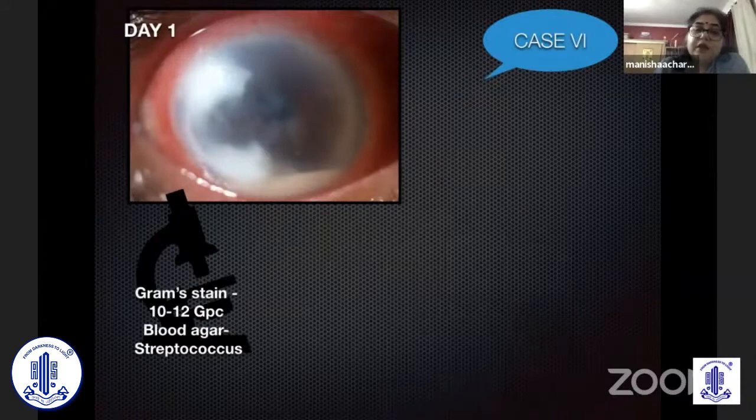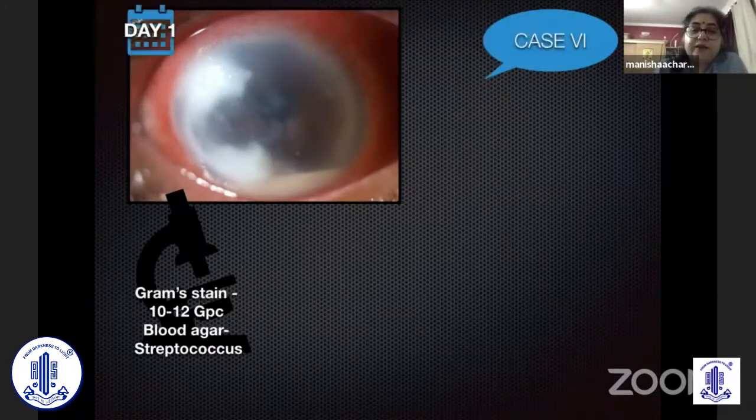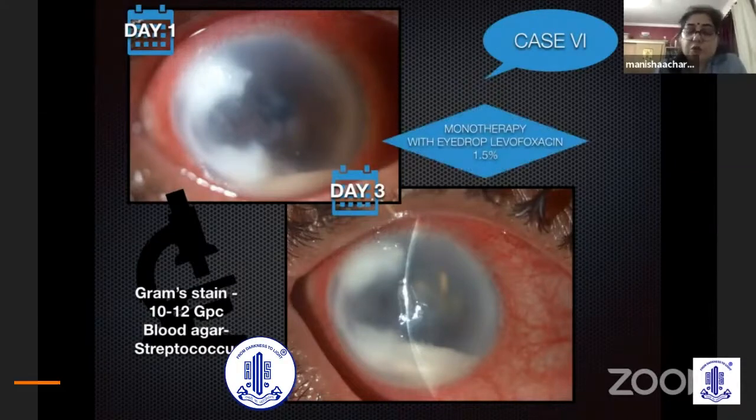This was a moderate, I would say a little severe, infiltrate which came to us, in an 80-year-old female with a 5-day history of pain and diminution of vision. When the patient presented, we did the gram staining, and it showed gram-positive cocci. We started the patient on levofloxacin, and the patient started to respond. The patient was from a secondary center and went back there for follow-ups, and I was told that the patient was doing well. The patient already had some history of viral keratitis, so it was bacterial on viral keratitis. The oral antivirals were continued, and steroids started once the infection had started to resolve. And we had the culture report of streptococcus with us.